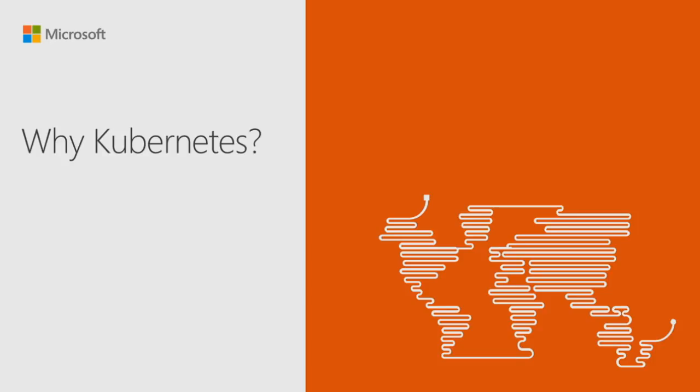All right, so why Kubernetes? There's 4 different options out there, and there's actually more that weren't even on the slide. But why did we start going down the path of building this? The real reason why is that people have asked for it.